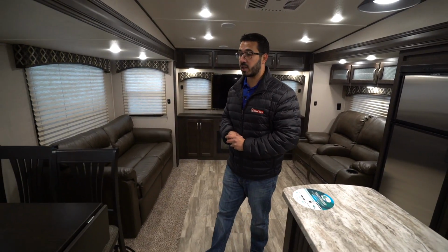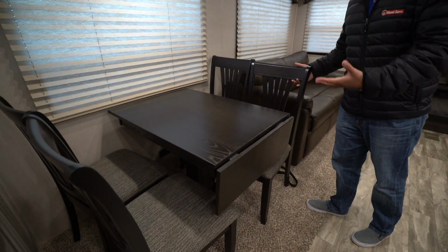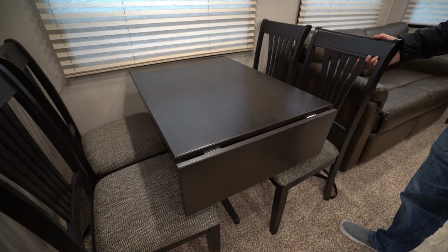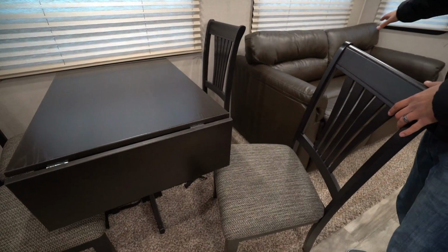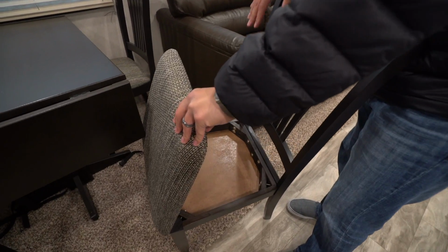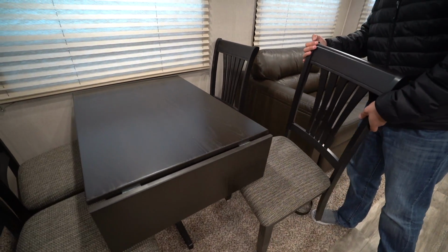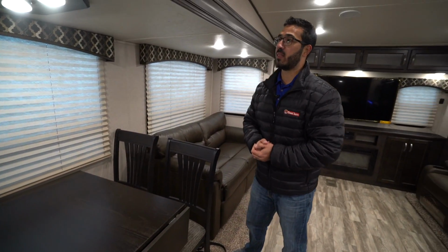Let's start off right over here on the door side slide. You will see the freestanding table and chairs, which I honestly prefer. I think it looks nicer than a booth dinette. Plus, you already have the sofa if you need sleeping space, so you're not really missing out much on the dinette there. You also have a little bit of storage underneath, nothing too extravagant, but it does allow you to put some smaller items in there.